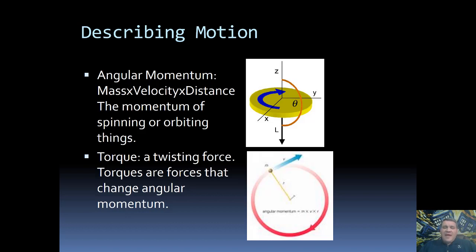Okay, the angular momentum is the object's mass times its velocity times its distance. Okay, now this distance is from what it's rotating around. So if we're looking at a rotating disk, it's from the center of the disk out to the edge. If we're looking at a planet orbiting around a star, then it's the distance from the star out to the planet. That's the distance. Now, related to a force is a torque. A torque is a twisting force, and this is what changes angular momentum.